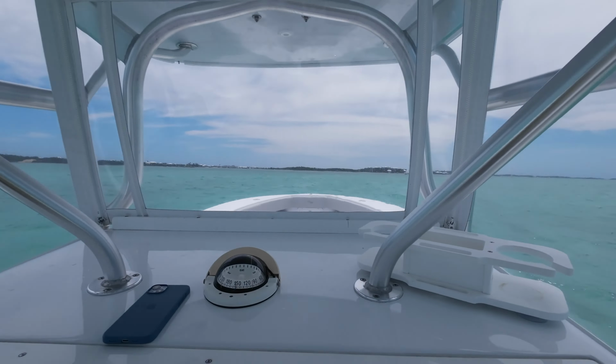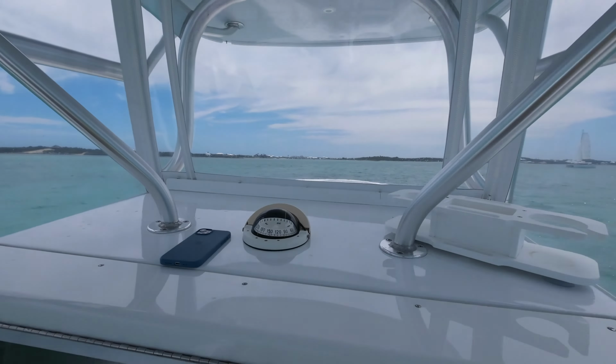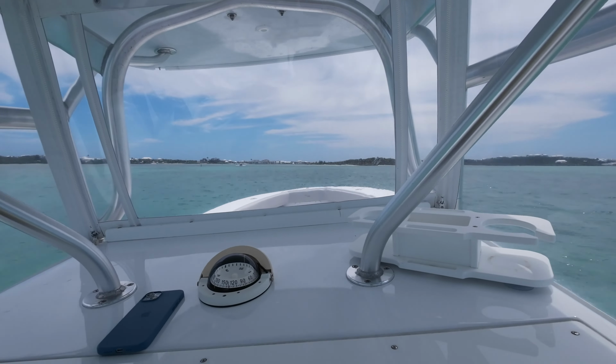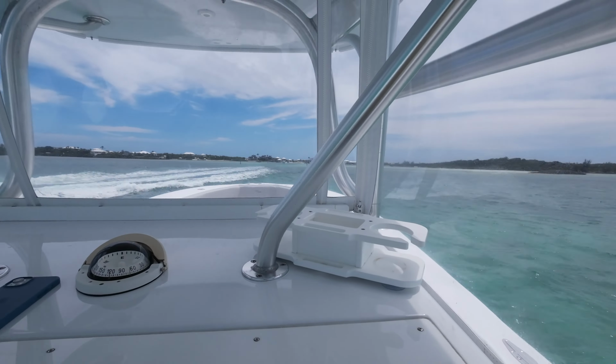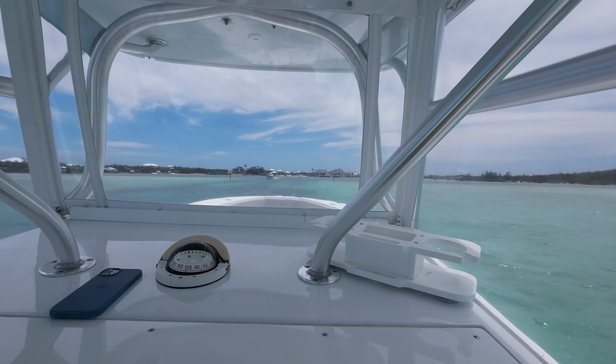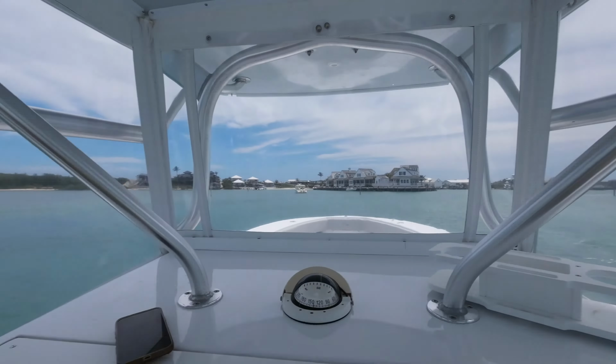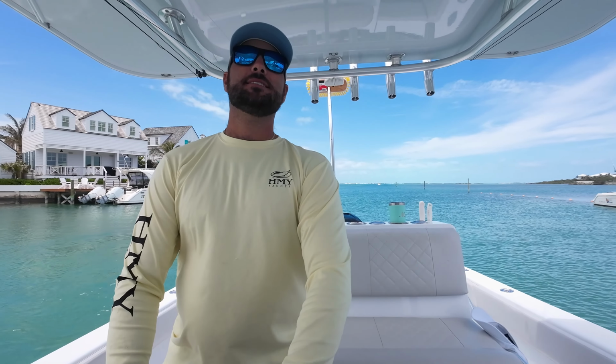I've showed this run coming into White Sound many times before, so there's no need for me to harp on it. So here's the run sped up quite a bit. Just as I say in every one of these videos, please, as you approach the houses on the peninsula, please slow down and do not make a wake for them. Bring your A game, you got this.